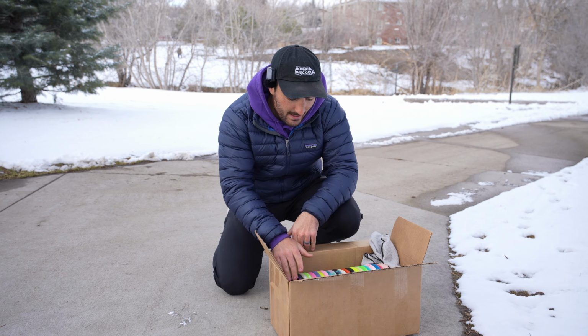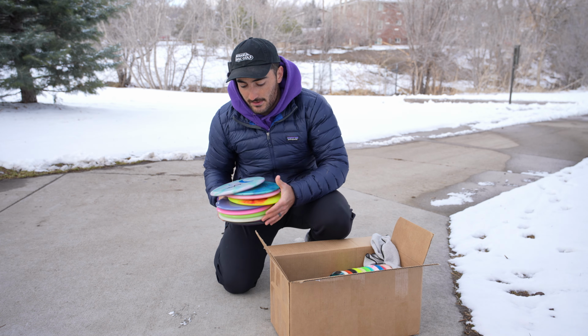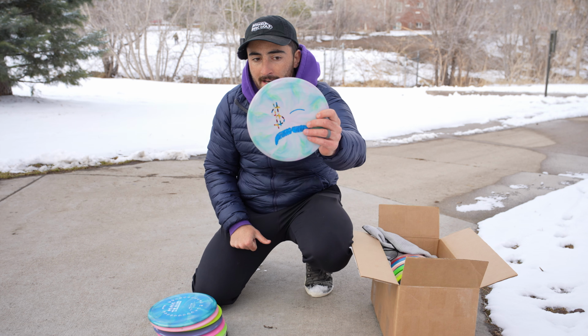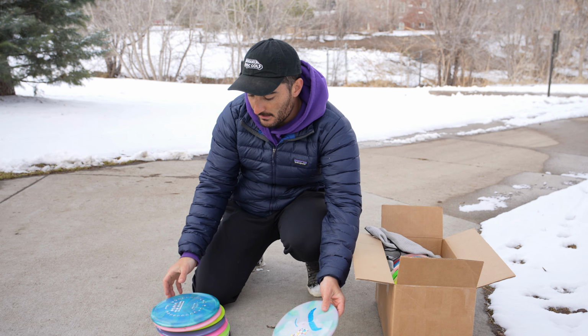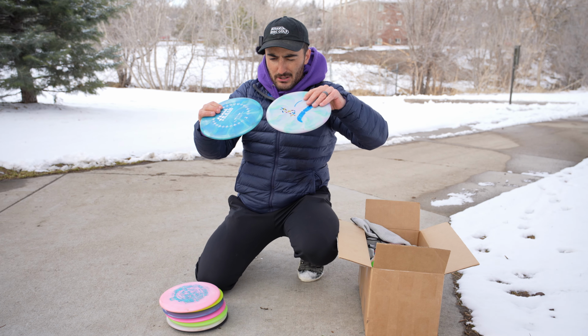So before we get back out there, I have a good amount of understable mids that I'm gonna be trying out for the bag. I do think it's an important slot to have, especially in the woods. First one we're gonna be looking at is the Thought Space Athletics Mana. Never really gave it too much of a shot. I just ran some cash test ones, but I had the Origins in the bag last year, so Mana's gonna be one.